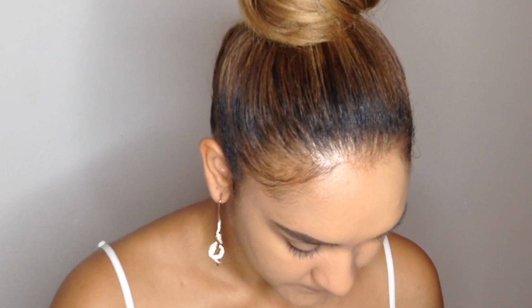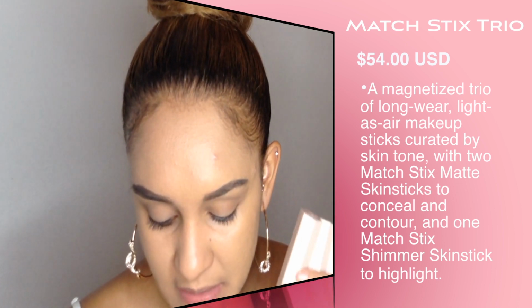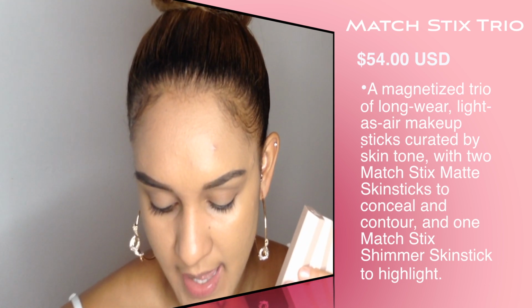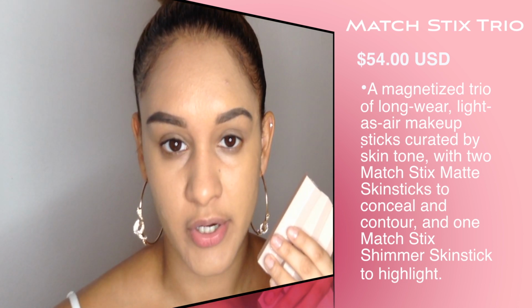Oh, by the way, let me tell you guys prices before I start. Okay, so this retails for $54, and yeah, it comes in medium, light, tan, and deep. So I think I should have gotten tan 300, but they didn't have it in the Sephora I went to, so I got the medium. So let's see how it works for me. So let's try it out.